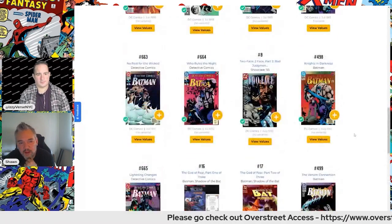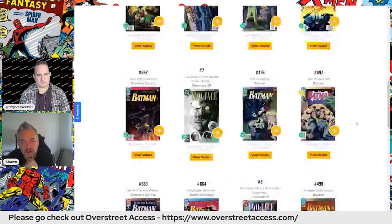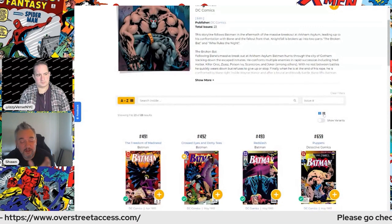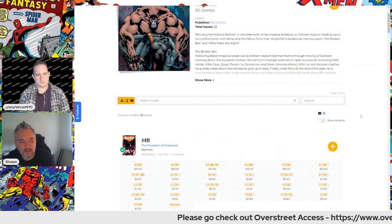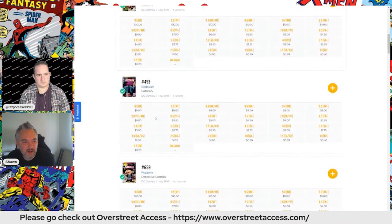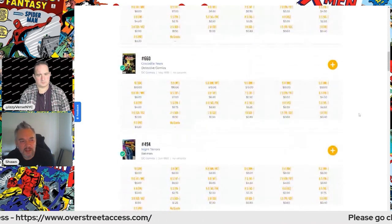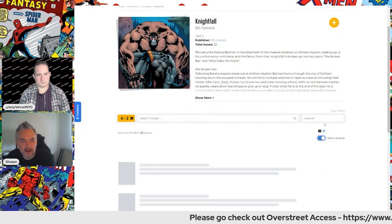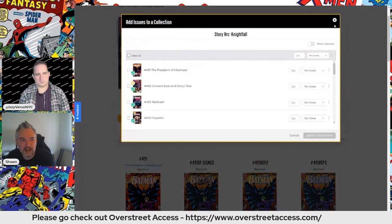So again, you can view individual values for books. You can come up here if you wanted to go through multiple values for this story arc. And this applies to titles as well. You can click on the list icon up here, and now it's just like going through the guide. So I can look up what a 5.5 is here, and number 6. So it just gives you a couple of different ways to track the valuations and research what books you're going to add. The other thing that we can do from here is add the entire story arc.